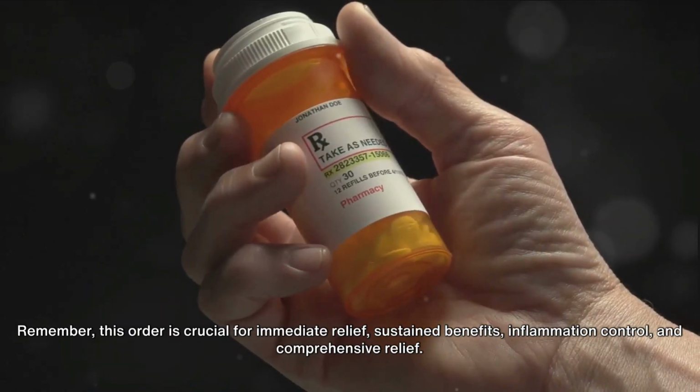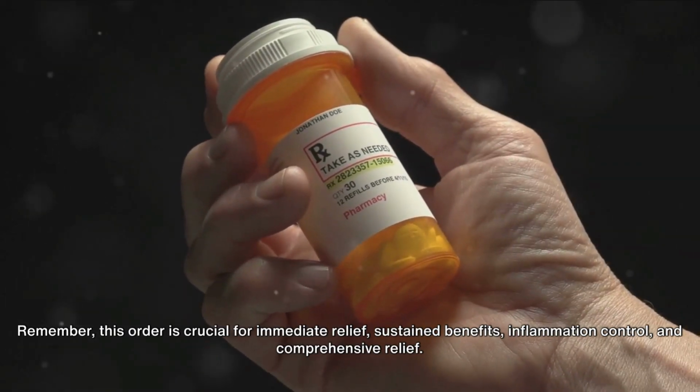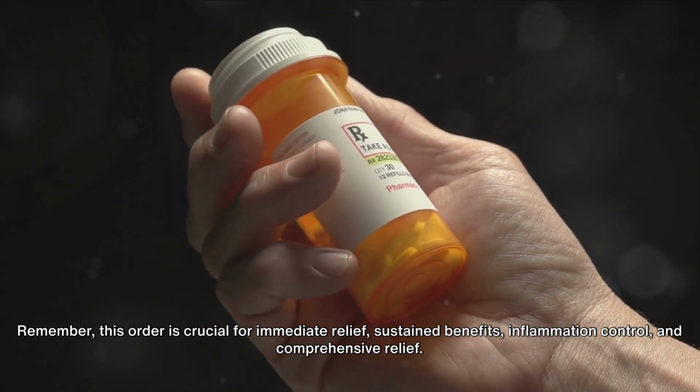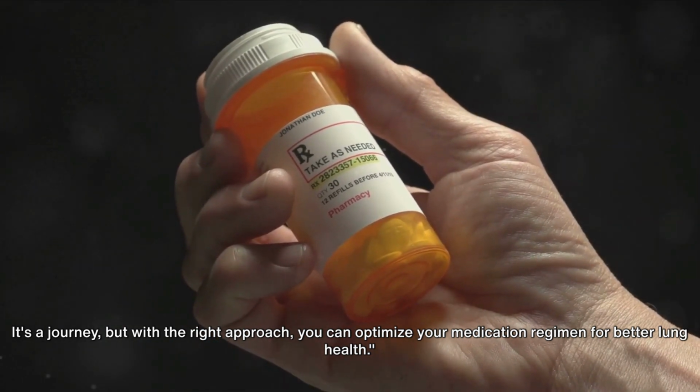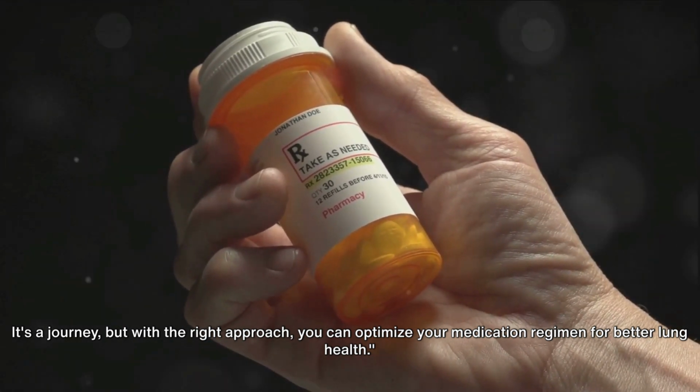Remember, this order is crucial for immediate relief, sustained benefits, inflammation control, and comprehensive relief. It's a journey, but with the right approach, you can optimize your medication regimen for better lung health.